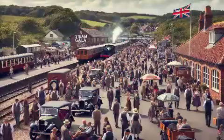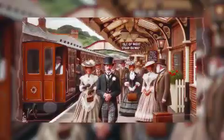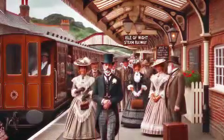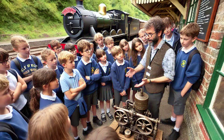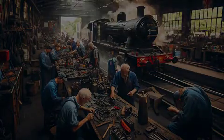A dramatic shot of the steam locomotive in motion, with steam billowing and wheels turning. A family enjoying the journey inside the carriage, looking out the window. A view of the countryside from inside the train, showing passengers looking out.